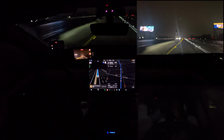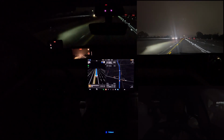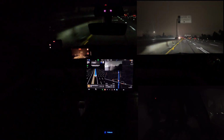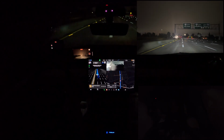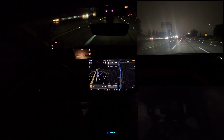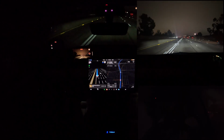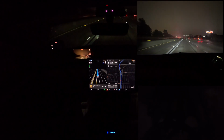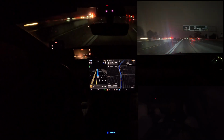Other than that, I feel like this drive has been pretty smooth. We're 4 minutes away from our destination. Oh, good lane change. This is going to be interesting because we do have to get over, and I might have to prod it some because I'd rather get over now rather than later, because we are in the fast lane and cars will come very fast down this lane, and I don't want it to wait till the last minute to try to get over.